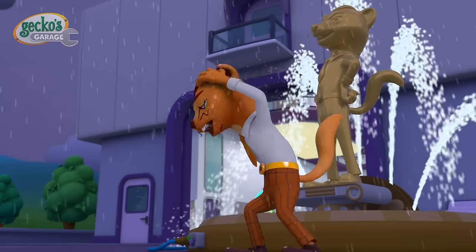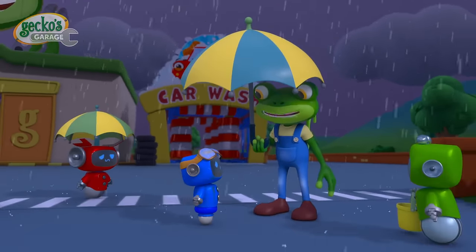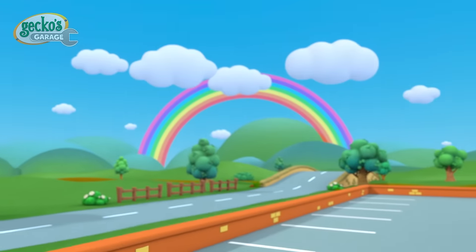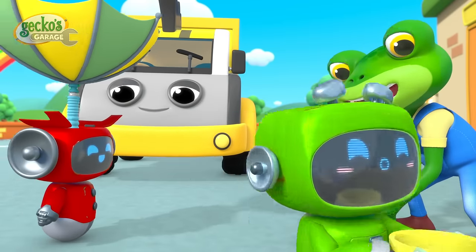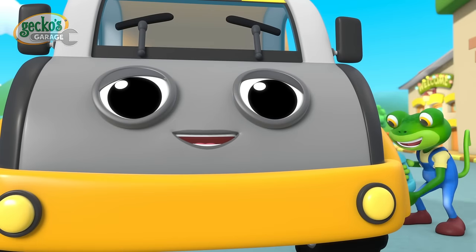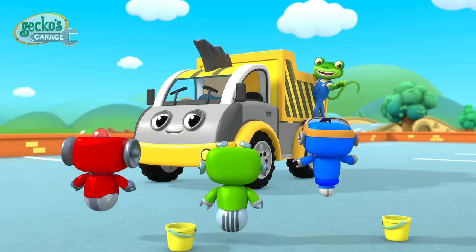Oh, it's raining! My lovely hair might get wet! Thanks, Blue. But we need to collect the precious rainwater. Quick, Mechanicals! Use whatever you can! Great job, everyone! We've got the rain to thank for filling Dylan's tank. Wow! What a lot of water Dylan's collected! We won't waste a drop of it!